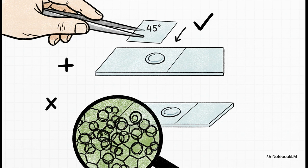If you get sloppy and just drop the cover slip flat, you'll trap air bubbles. Under high magnification, those bubbles form dark spherical refractive rings. To an untrained eye, they look exactly like actual plant vacuoles or bizarre cell walls. You'll literally ruin your own forensic analysis because of a tiny air bubble.